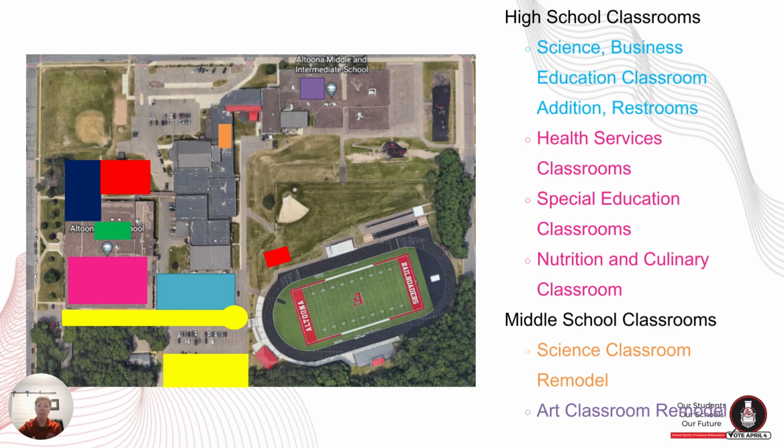The pink block references general classroom remodeling, which includes the development of health services classrooms, special education classrooms, and the remodel and updating of our family and consumer science food lab to update it from a home kitchen lab to an industrial kitchen lab, like what could be used for a career-based food course.